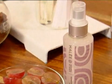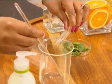We only use natural active ingredients in our products, and there are no parabens, no silicones. So literally a true authentic African brand that kind of has the sensory aspect and also using the natural ingredients that we can find everywhere in Africa.